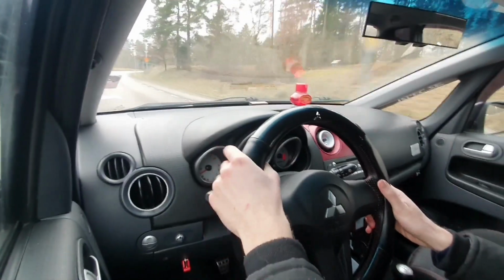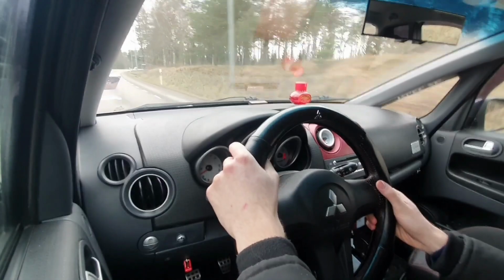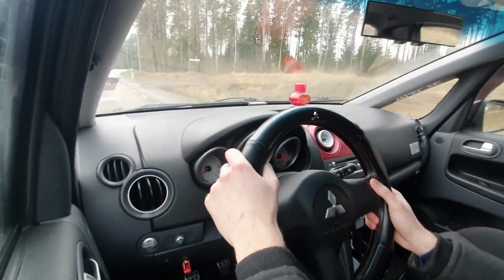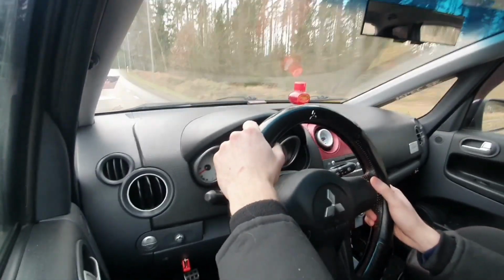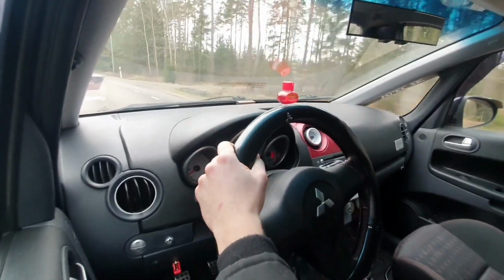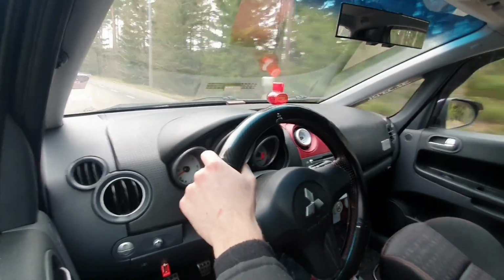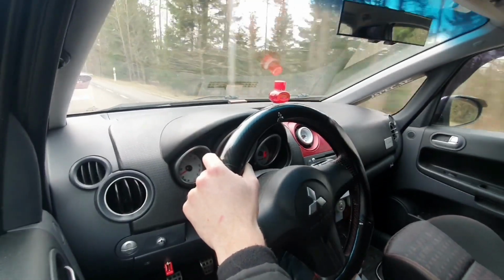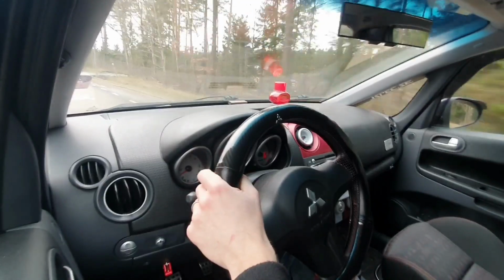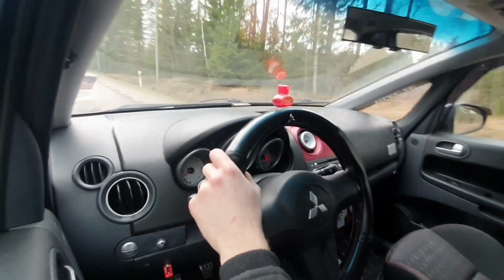And as you can maybe hear, it makes awesome noises with the induction kit on it, and it goes plenty fast for me. I mean, it's like a real little pocket rocket. Yeah, I really like this car. I've driven many other cars, and I can tell you, this is definitely one of the more fun ones to drive. It puts a smile on your face.